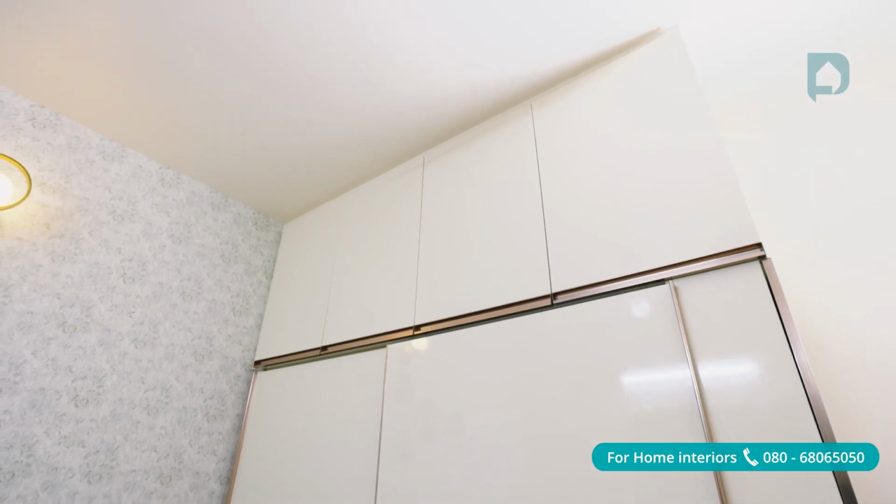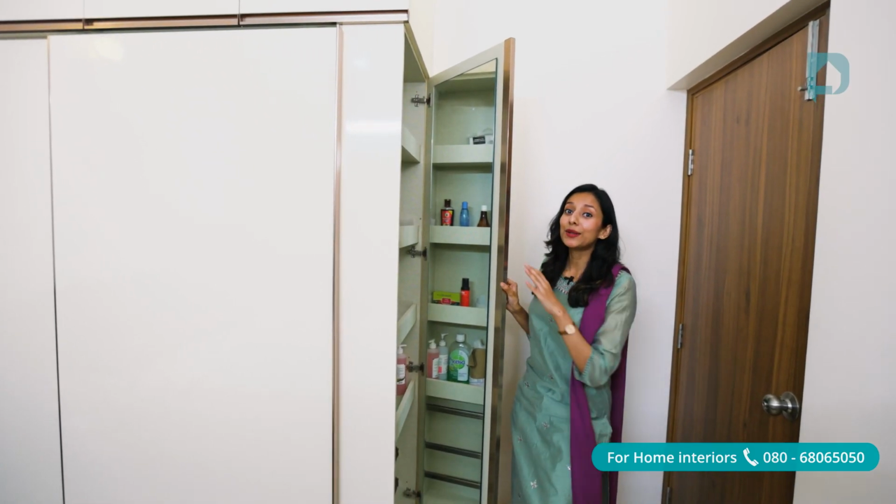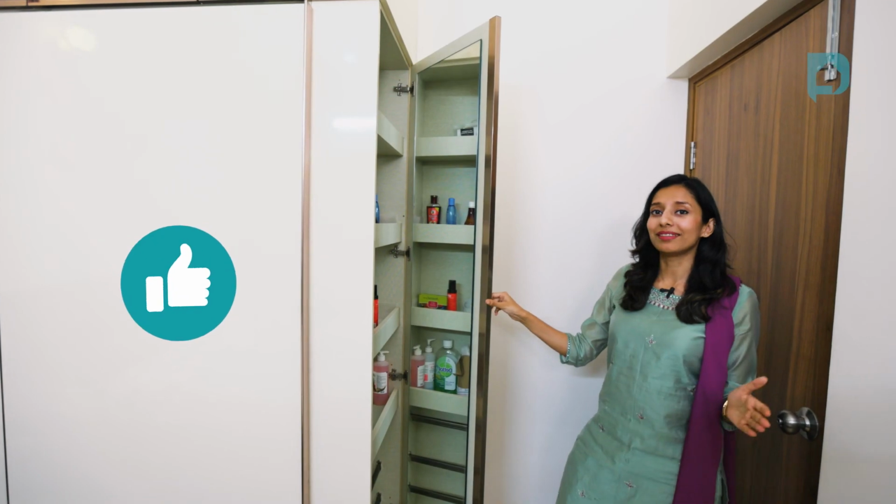Did you know that this sliding wardrobe also has an inbuilt dresser unit? At the first glance, you may not realize, but here it is. It's packed with lots of storage for all our cosmetics and also a large mirror. Isn't this really cool? The great thing about villas is that there are always these common spaces which can be turned into so much more.